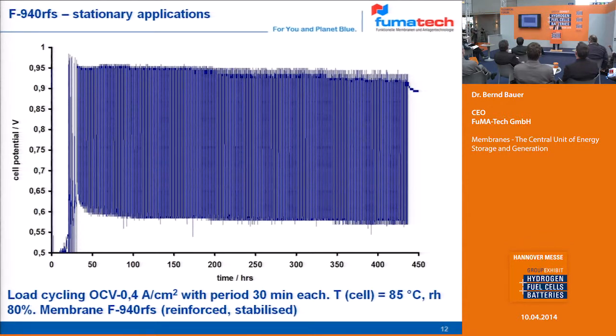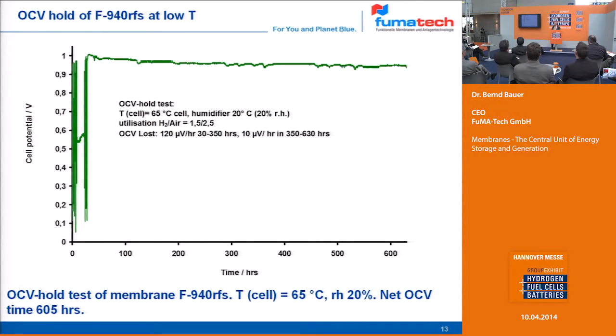If I would have done such a test, let's say 10 years ago, maybe after 200, 250 hours, you would not find any PFSA in the cell anymore because you simply depolymerize and oxidize. Nowadays, all the optimizations on fluoride release have finally resulted in a quite durable membrane which can take OCV for a long time. Even on OCV hold, which is for a long side chain material at 65 degrees centigrade but just 20% relative humidity, the OCV hold test will not degrade the membrane even after 600 hours. Again, if you would have done a test like that, OCV hold, 20% relative humidity, you would have simply evaporized the membrane after 200, 300, 400 hours.